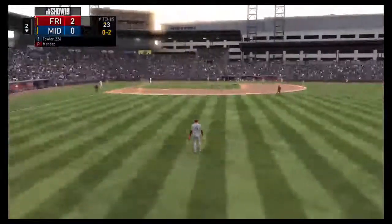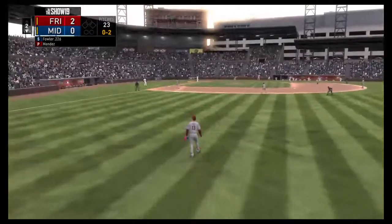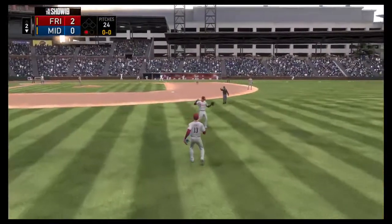Digging in, Dustin Fowler. He's ready for his first at-bat of this early season contest. Hey, we're still in the early stages in this one. They're only down by a couple of runs, but it's really key for this leadoff guy to try to get on.